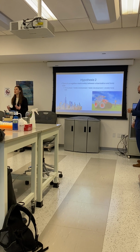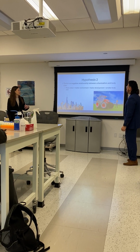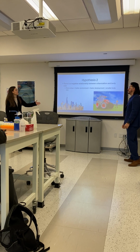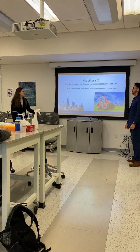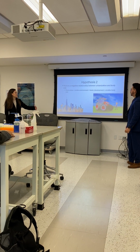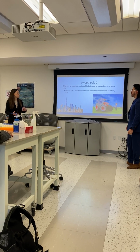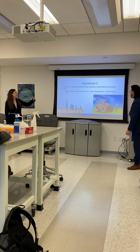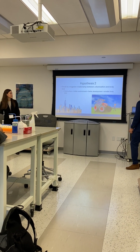And now our second hypothesis has to do with the effect of urbanization on body size. Now, we would expect that there would be a negative relationship between urbanization and body size. So as we're increasing urbanization, it's going to be getting hotter, and then we're going to have faster developing ectotherms, and spotted lanternflies would have a smaller body size than those in the surrounding rural environments.